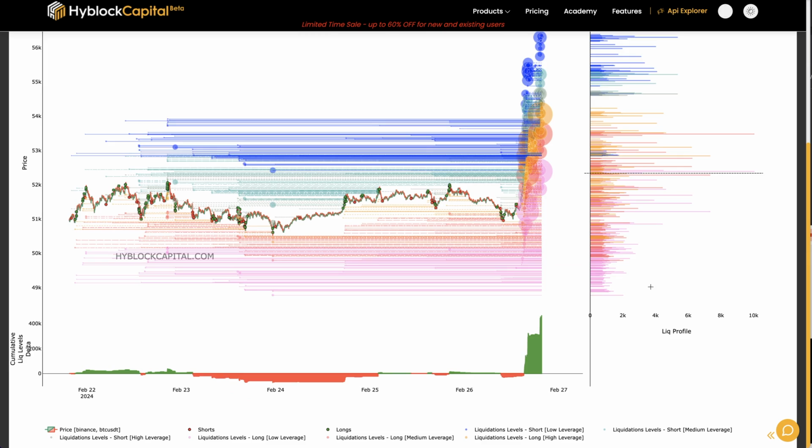This means that if price found a reason to really drop big, like a whale dump on us, a very large amount, or some sort of FUD comes into the market, with all this liquidity from longs exposed big in the market, there could be a very big correction coming.